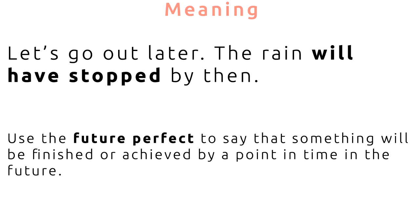So the future perfect is saying that by some point in the future, something will be achieved or finished. So imagine this is the present right here, and this is a future time right here. So I'm saying by this time, something will have happened. Something will have been finished or achieved by this time. So we're almost sending ourselves into the future and saying, by this time in the future, it will be finished or it will be achieved.